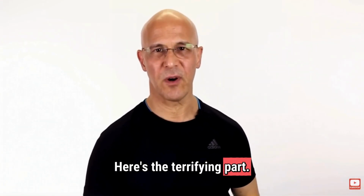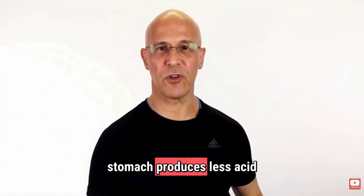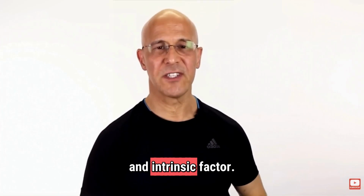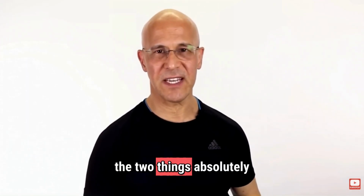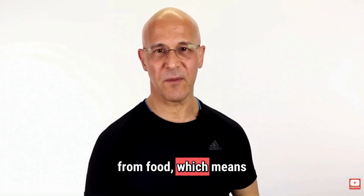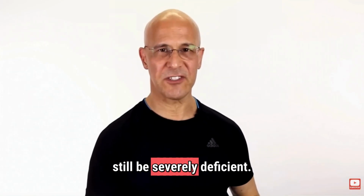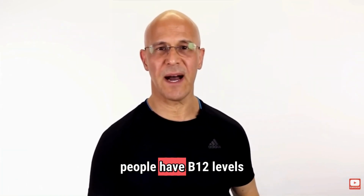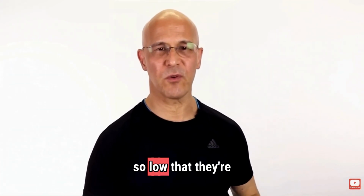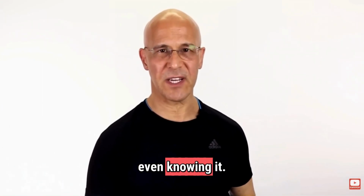Here's the terrifying part. After age 60, your stomach produces less acid and intrinsic factor, the two things absolutely required to absorb B12 from food, which means you could be eating pounds of meat and still be severely deficient. And by age 75, up to 40% of people have B12 levels so low that they're experiencing neurological damage without even knowing it.